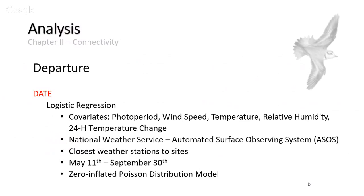I used data from the National Weather Service, their Automated Surface Observing System, and I correlated the sites of departure to their closest weather station, which turned out to be airports in all cases. I used this window of May 11th to September 30th, and I used a zero-inflated Poisson distribution to model them.